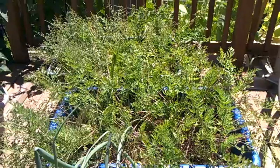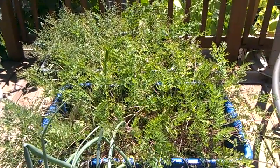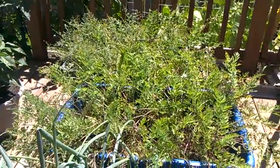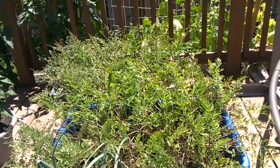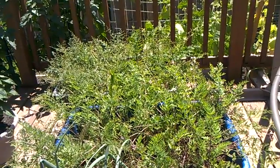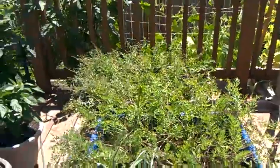My carrots have thinned out. I'm not really sure why. They're getting a little bit bigger, and the tops are kind of dying back and thinning out, and they're not quite as green as they were. I've taken care of them the same. I don't know if it's too much sun and not enough water, or if that's just what carrots do. I have to do some research on that.